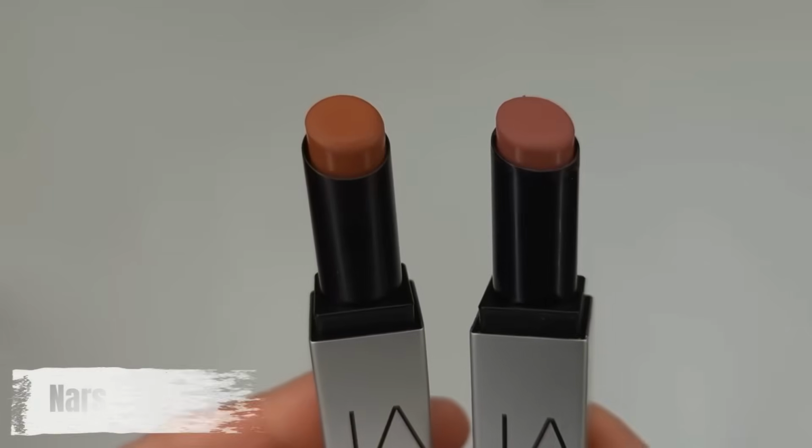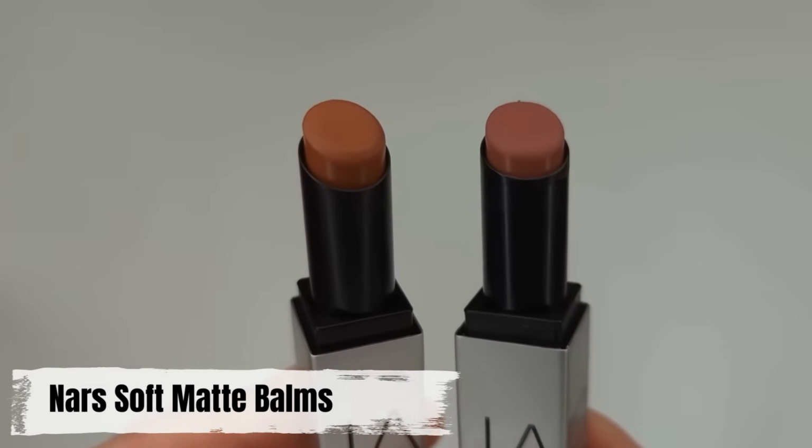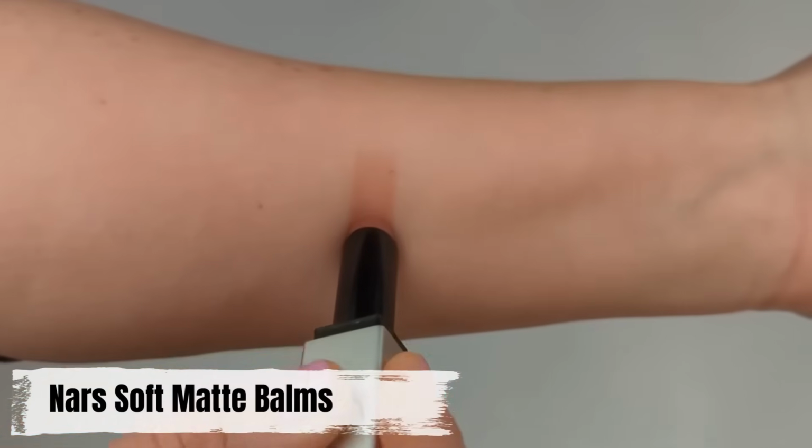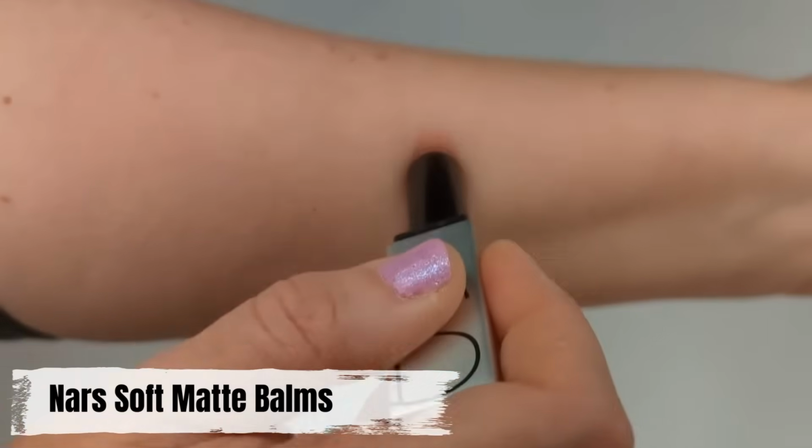And then I also wanted to mention these matte lip balms. I talked about these in a video, I think it was last month, as a dupe for the NARS soft matte lip balms. They are almost identical to each other, but the Sephora ones will run you $10, and during the sale, they're gonna be only $7. So these are basically a tinted lip balm, but they're not glossy like some tinted lip balms are.